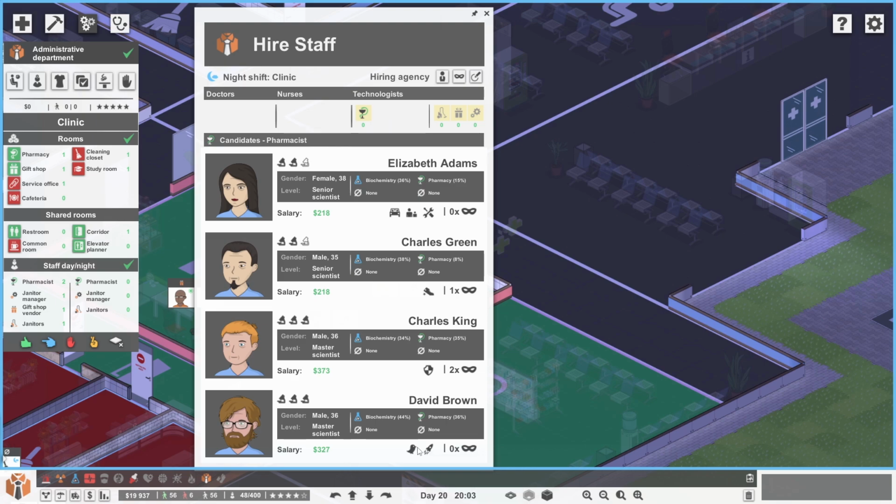Okay. We've not had much luck with our staff this time round. Finding the right staff has been tricky. Pharmacy 15, pharmacy 8%. They're not good. That's not what we want. Can we have people who can do... Hang on. Yeah, pharmacy skill? Is that it? I'm tempted to spend another $2,500 to find a decent person. We are spending quite a lot of money on hiring staff, but if we're going to do it, let's do it properly. Okay, so what have we got there? 36% is the maximum for David Brown.